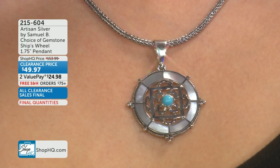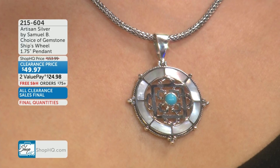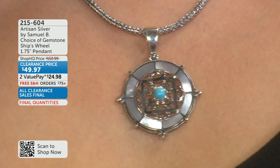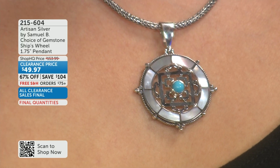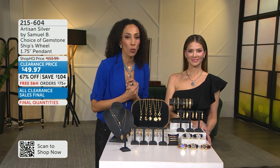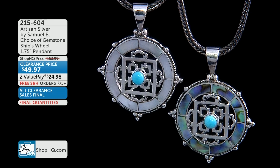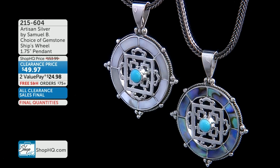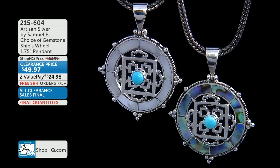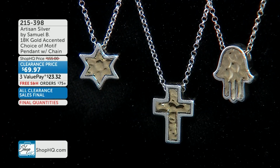Now, also, this is the ship's wheel pendant. Do you need to remind yourself of your direction? Would you like to give that graduate something to remind them of where they're going? The ship's wheel, isn't it beautiful? This is accented with your choice of gem. This is Sleeping Beauty turquoise and white mother of pearl, $49. This is 67% off. We also have an abalone option with the Sleeping Beauty in the middle as well. Everything tonight, thank you, Leah, 215604 for the ship's wheel pendant. Everything is final quantities, final sale, and we have your treasures from the island of Bali.